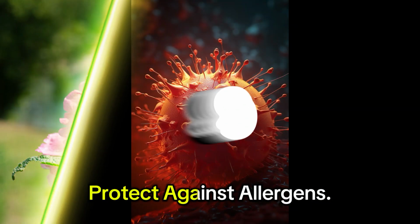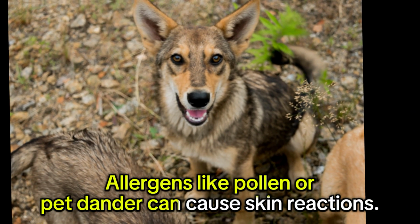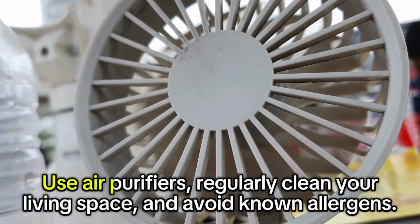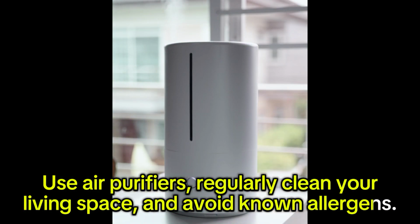9. Protect against allergens. Allergens like pollen or pet dander can cause skin reactions. Use air purifiers, regularly clean your living space, and avoid known allergens.